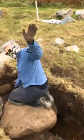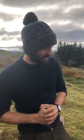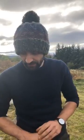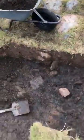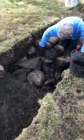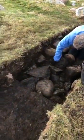Jackie. Thank you. So after we spoke to you at 3 p.m. yesterday, we've had a couple of quite significant developments. We've identified, as we spoke about yesterday, this large burnt deposit across the entirety of the site. We were trying to work out the sequence of that, how that related to the Roundhouse. You can see it in front of you here. It's quite heavily disturbed by root action, but it seems to be an in situ burning layer.